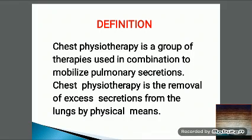Chest physiotherapy is a group of physical techniques or therapies that improve your lung function and help you to breathe better. It helps to expand the lungs, strengthens the breathing muscles, and improves the drainage of the thick lung secretions.